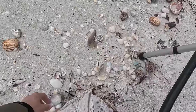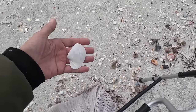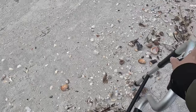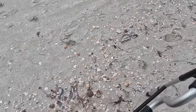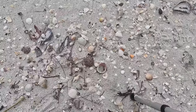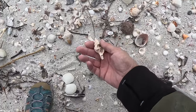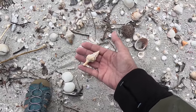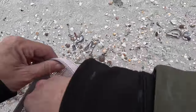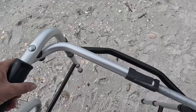There's a smooth duck clam here. Look at that guy. He's nice. Urchins all over the place. If I wanted to stock up on urchins, I'd go crazy. But I don't. I have a bunch. However, this little horse conch, even though it's in terrible shape, is a horse conch. I will pick that up. I love pieces of horse conch. I like whole ones better, but I like pieces a lot.